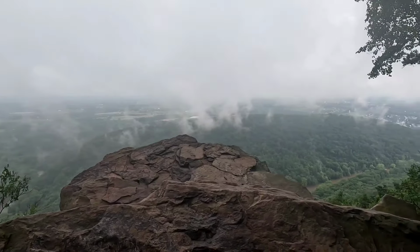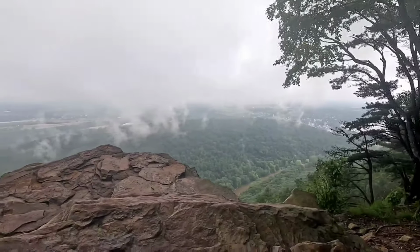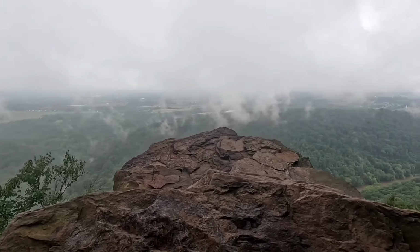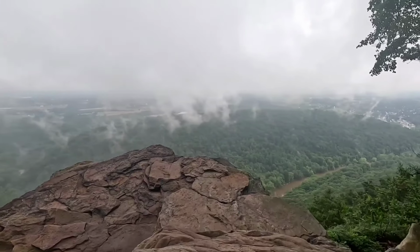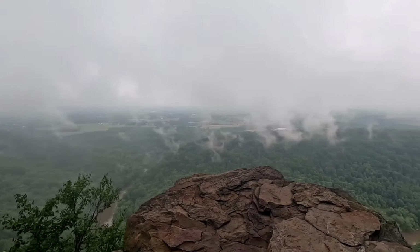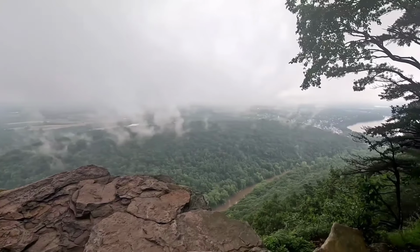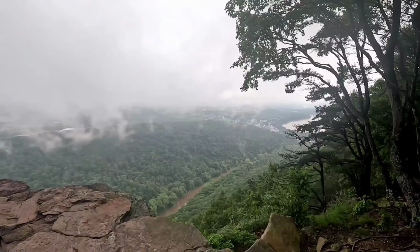This is Hawk Rock with Duncannon laying below it. It's a lot of fog blowing in. It's pretty cool. We got some pictures on it. I believe that must be Duncannon over there. Or no, maybe over there. I'm not real sure.